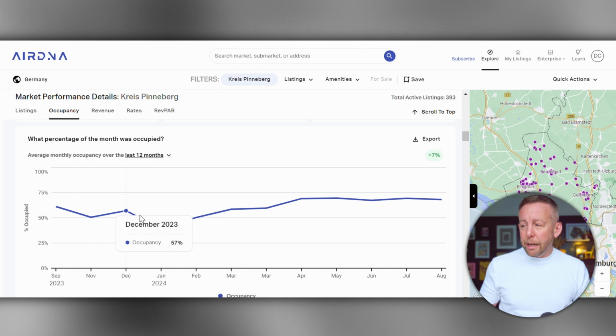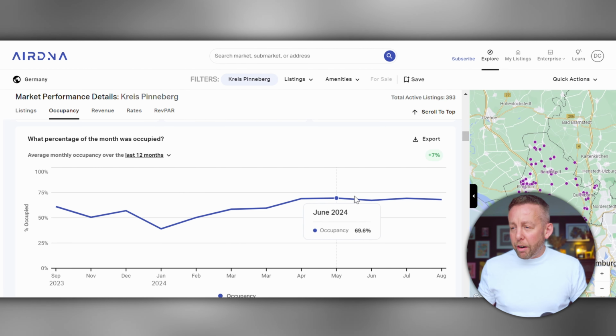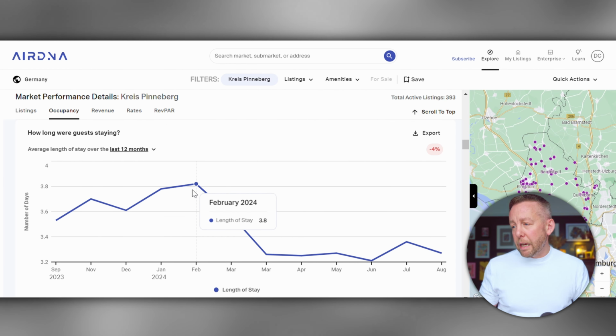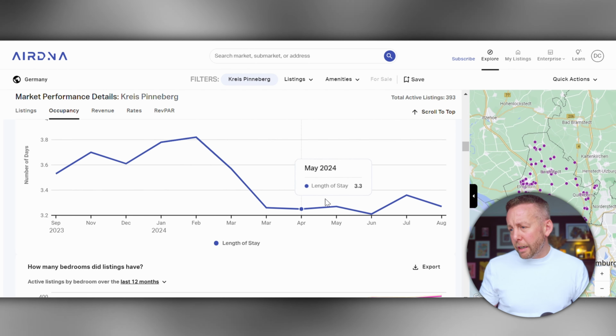Now, this is interesting. Again, very flat occupancy throughout the year. Dips down in January. Must get cold in Germany, but very, very flat the rest of the year, which is interesting. Average length of stay, it's the highest in February, which actually is probably one of the lowest occupancy months, and then coming into spring that dips down.